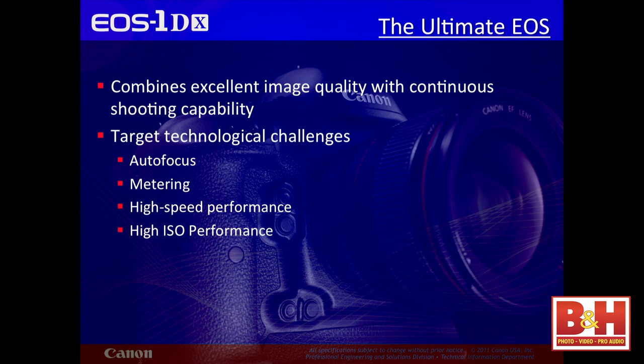So it's the ultimate in EOS utility. What does that mean in EOS shooting? We've really targeted some of the issues that consumers, photographers and pros have raised for the longest time: autofocusing, metering, high-speed performance, improved video quality. These are things that the 1D X has not only targeted, but succeeded in perfecting.